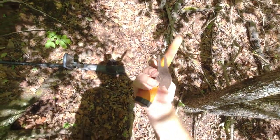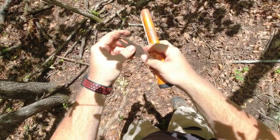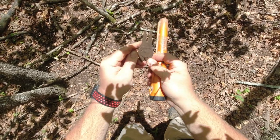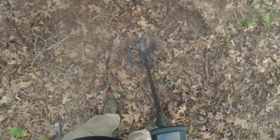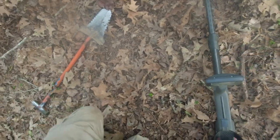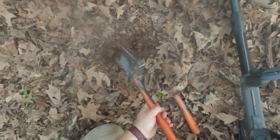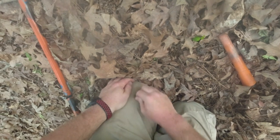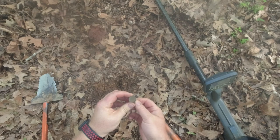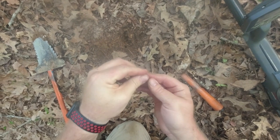What in the world is that? Looks like some kind of key cover, maybe? I don't know. .1212, another nickel signal. And I see it right there. It is a nickel. What kind of nickel is that? My glasses on here. That's going to be a V nickel. A lot of those up here.